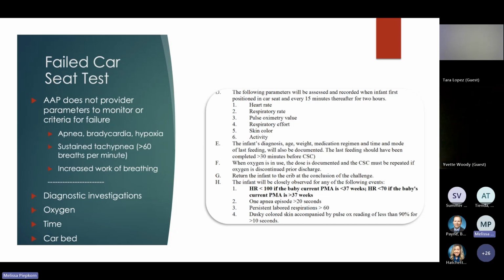So the little snippet there on the right is just a piece from our car seat policy at UMC. You can kind of see at the top, like I said, we do 2 hours or 120 minutes, and we look at these 6 criteria every 15 minutes, and the nursing staff documents it. So respiratory rate, heart rate, saturations, what's their effort, what's their skin color. If they're dusky in the car seat, that's probably not something that we want to call a pass. And what's their activity?